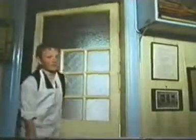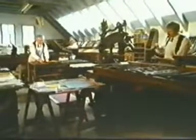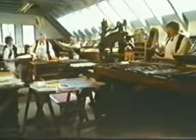Sam. Yes, Mr. Smale. Would you please take that to the case room? Yes, sir. Sam, the new boy apprentice. The case room, where the printing process begins.